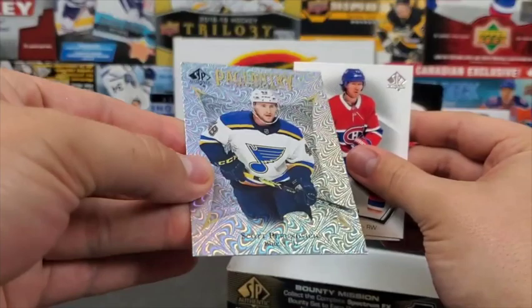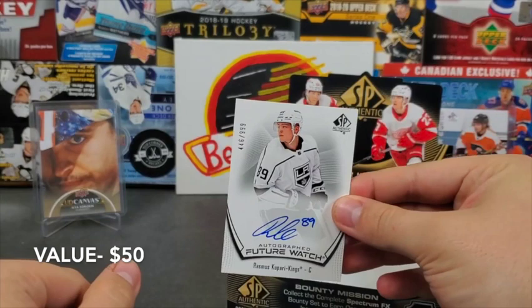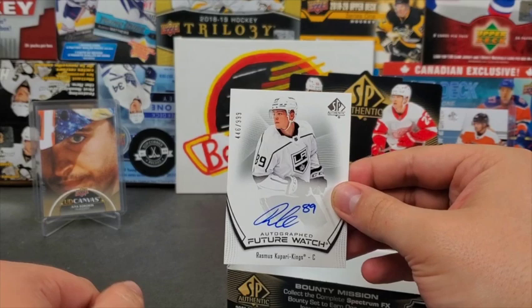And our Future Watch Auto is, who's it going to be? It's a Future Watch Auto of Rasmus Kupari. So, not the worst Future Watch Auto to get, but not the best. This is a pretty decent one. I think that was obviously not getting your value back, but it could have been much worse.